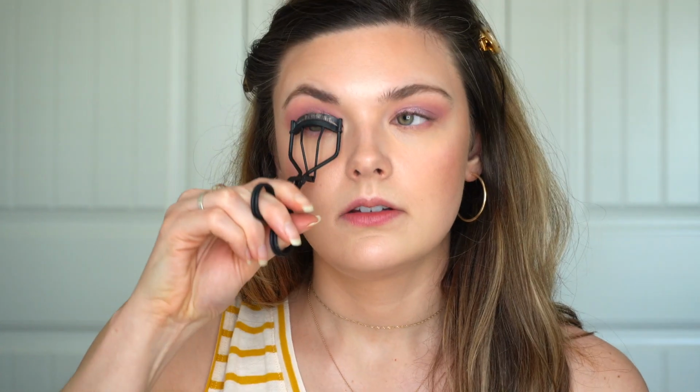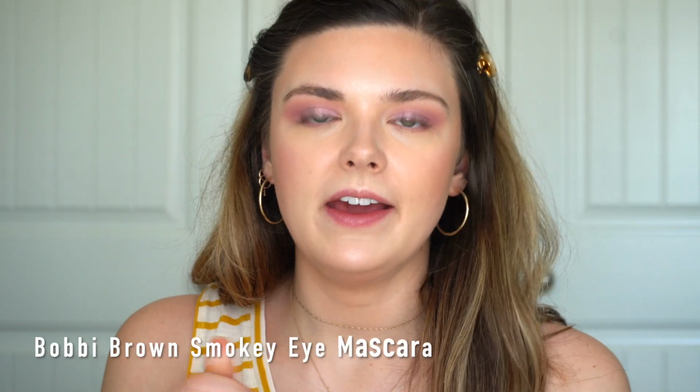I love this palette, so I'm really happy I bought this. I wanted it before, but I'm glad I waited and got it on a sale. Really, really like it. Now I'm just going to curl my eyelashes. For mascara, what do I want to use? I think I'm going to go in with my Bobbi Brown Smoky Eye Mascara.